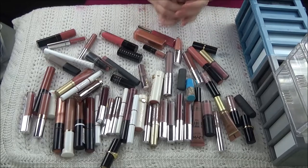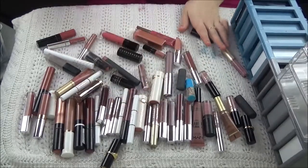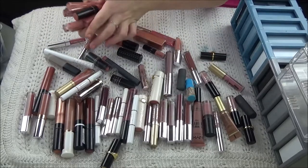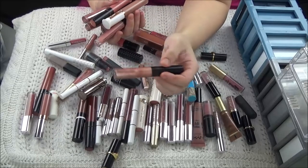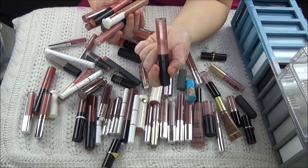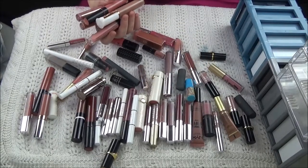Then I have all of these nude lip glosses. I think this is all of them. Nope, this one is. Nope, this one. Oh, here's another sparkly lip gloss. This is the Smashbox Be Legendary Petal Metal. Love this one. Going in there as well.